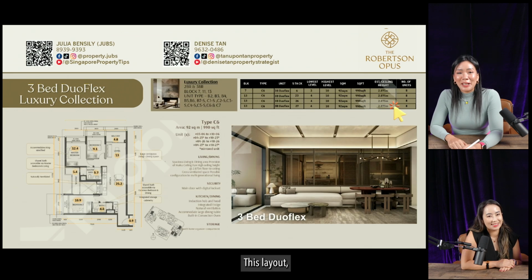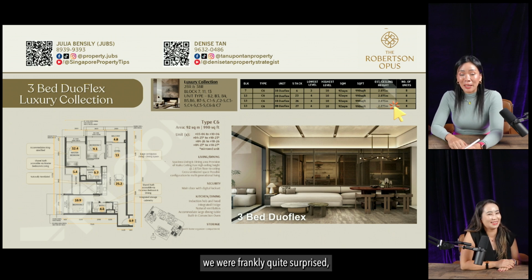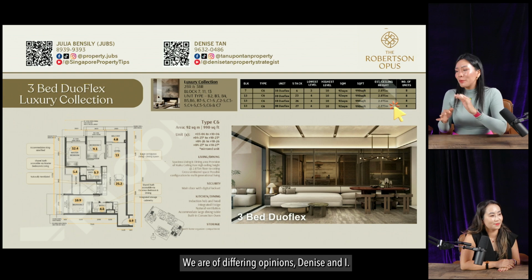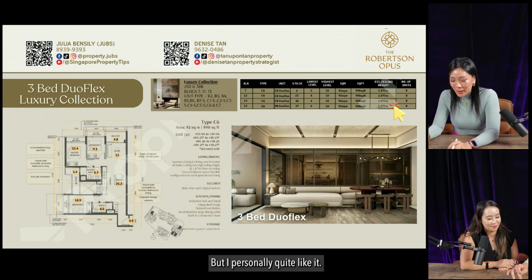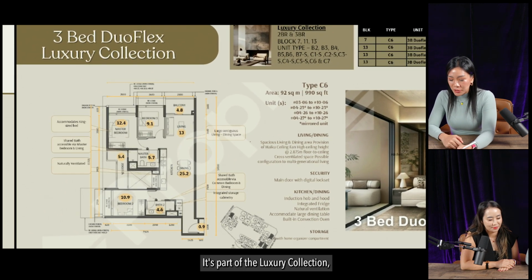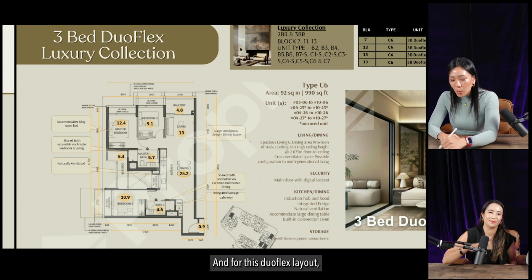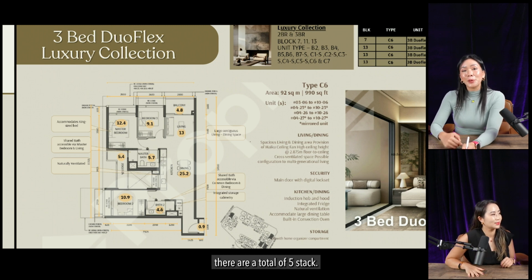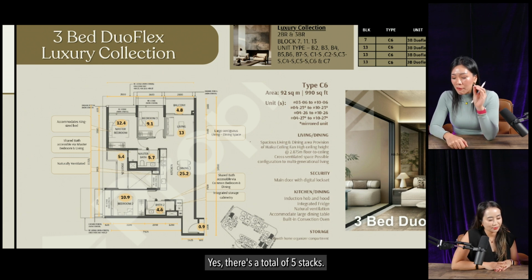Okay. This layout, I'm quite certain you haven't seen before. When we stepped into the show flat, we were frankly quite surprised, but I actually quite like it. We are of differing opinions, Denise and I, but I personally quite like it. So let's take a look at this duoflex. It's part of the luxury collection, 990 square feet, and for this duoflex layout, there are a total of 5 stacks. That's a lot in the whole development. Yes, there's a total of 5 stacks.